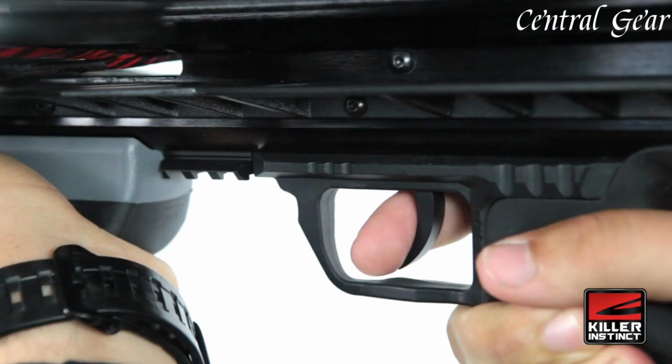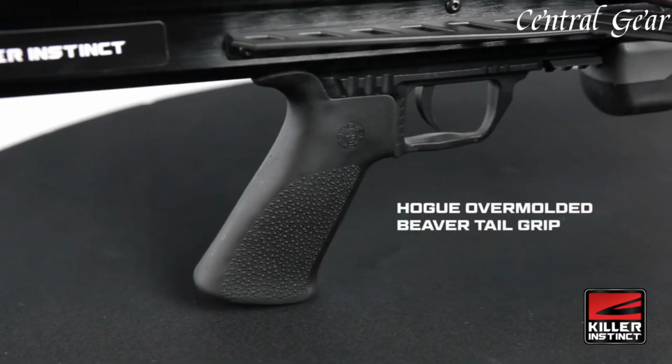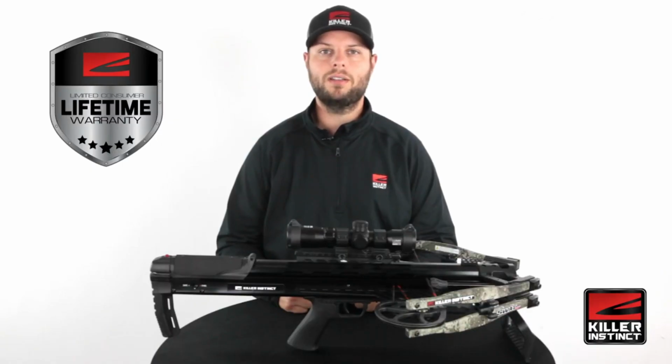Built for durability and reliability, the Killer Instinct SWAT XP crossbow combines advanced features with tactical design to deliver a superior shooting experience, ideal for hunters and shooters who demand both power and precision.